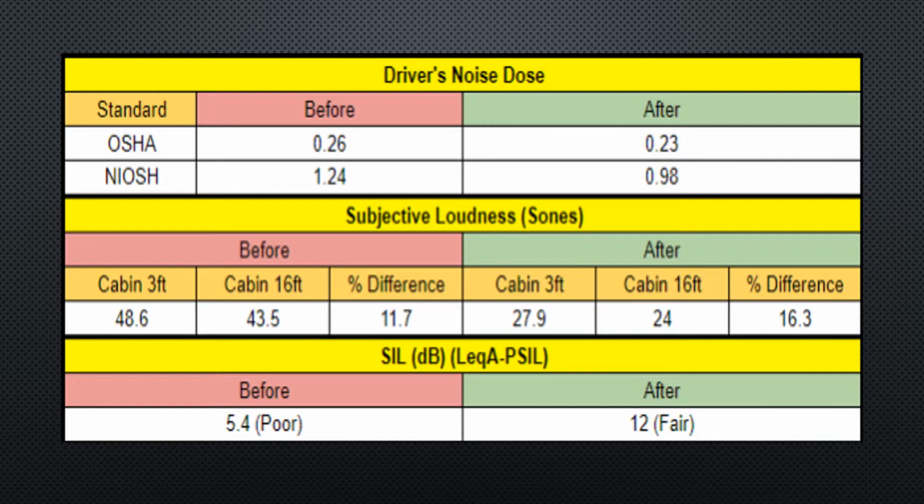Before treatment, the subjective loudness was between 43 and 49 sones, being roughly 12% louder in the back of the tram. After treatment, the subjective loudness was between 24 and 28 sones, roughly a 45% reduction. Before treatment, the speech intelligibility level was 5.4, giving a poor speech intelligibility. After treatment, speech intelligibility increased to fair at a level of 12.